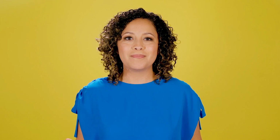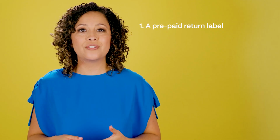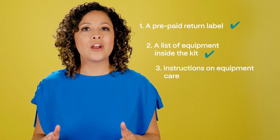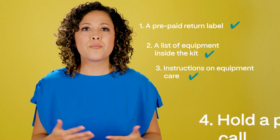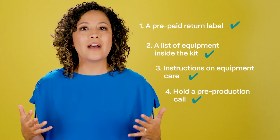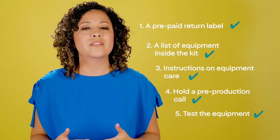Well, there you have it, folks. These are the best ways to make sure your guest sounds and looks their best during a remote recording session. A few important notes to make this process easier on your guest. Include a prepaid label for your guest to return all equipment. Include a list of equipment included in the kit, along with instructions on how to care for it properly. Also, do a quick pre-production call with either the guest or one of their team members ahead of the day you plan to record. Test out the equipment that you send to them and answer any questions they might have. I know this last one is tough, but believe me, it makes a huge difference in making sure everyone is prepared. And remember, always have the guests sign an agreement to return the audio or video kit that you send them.